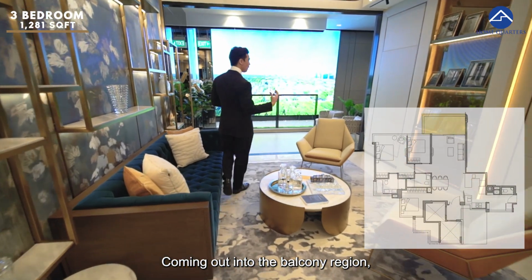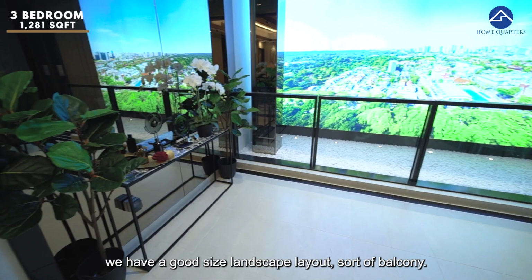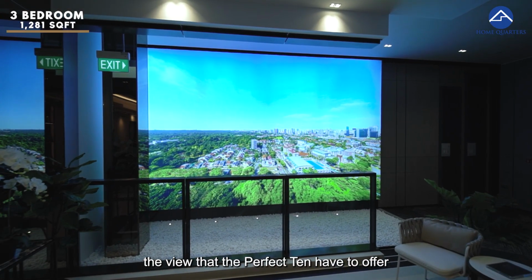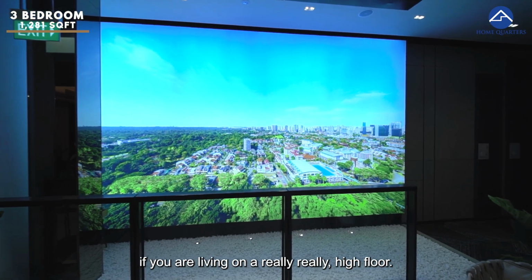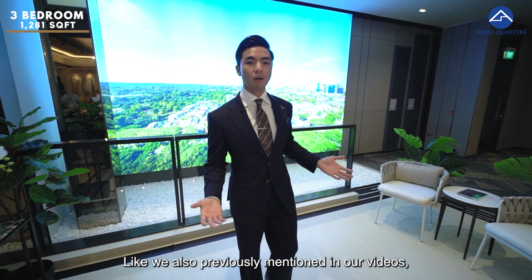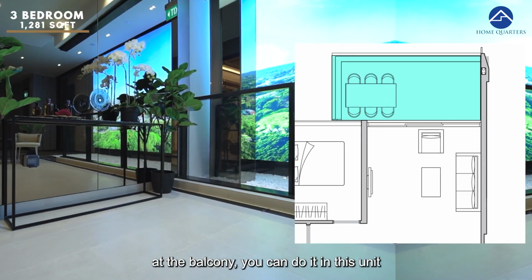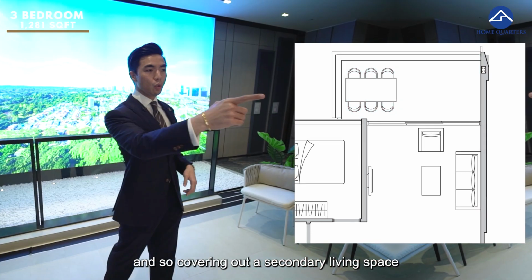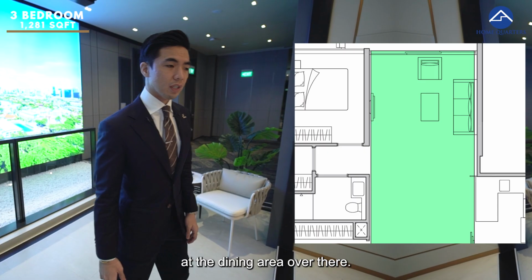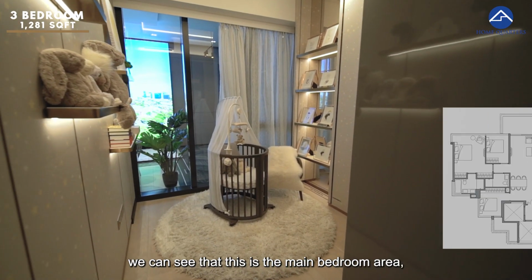Coming out into the balcony region, we have a good size landscape layout sort of balcony, and you can see right behind me the view that the Perfect 10 have to offer if you are living on a really high floor. Like we also previously mentioned in all our videos, if you want to put your dining area at the balcony, you can do it in this unit and so carving out a secondary living space at the dining area over there. Alright, coming back into the unit here, we can see that this is the main bedroom area.